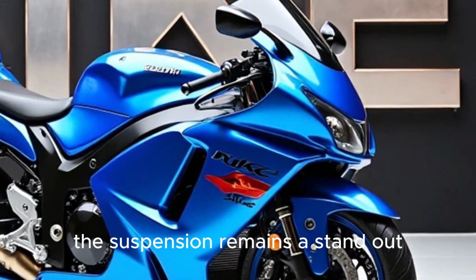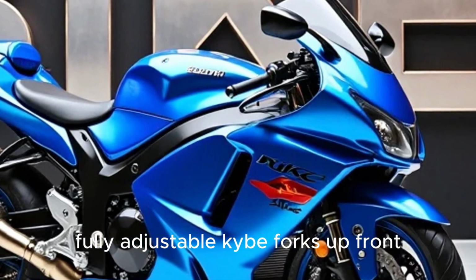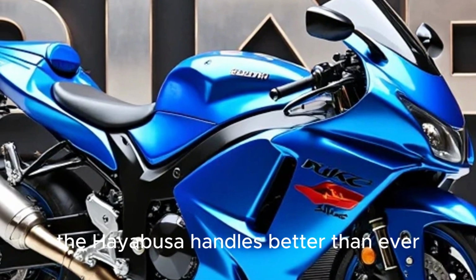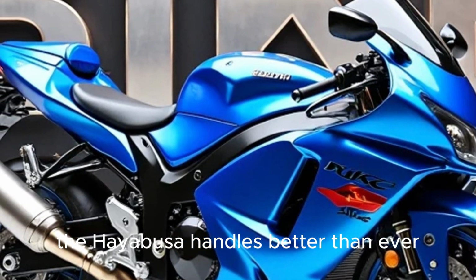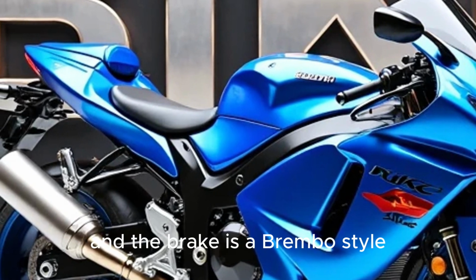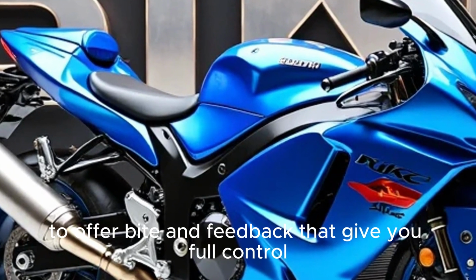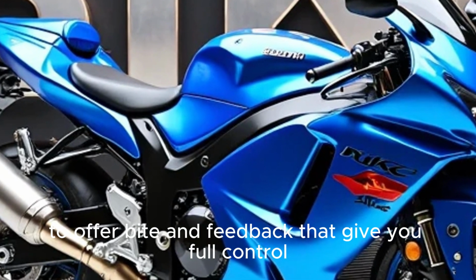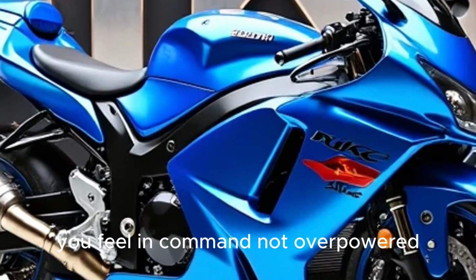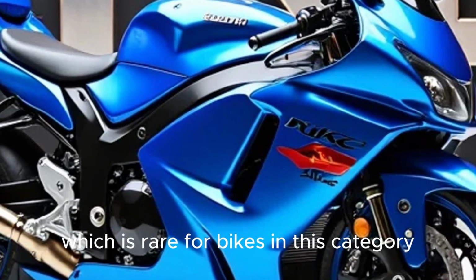The suspension remains a standout, with fully adjustable forks up front and a rear monoshock that's tuned just right. The Hayabusa handles better than ever. Even at high speeds, it holds its line with authority, and the brakes use Brembo-style calipers at the front to offer bite and feedback that give you full control. Even during hard braking, you feel in command, not overpowered, which is rare for bikes in this category.